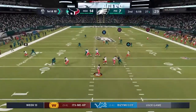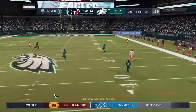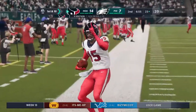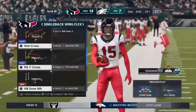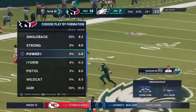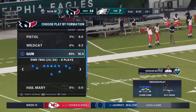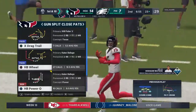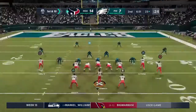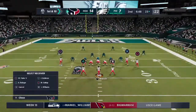Now a play fake, and it's Watson. He's letting this one go for Fuller. And the defense loses him. It's complete. And all the way down inside the 25 before he gets out of bounds. I'm seeing a lot of hands on hips in that secondary, and I suspect a lot of mumbling under their breath as well, because this defense has had no answer for the passing game here in the first half.